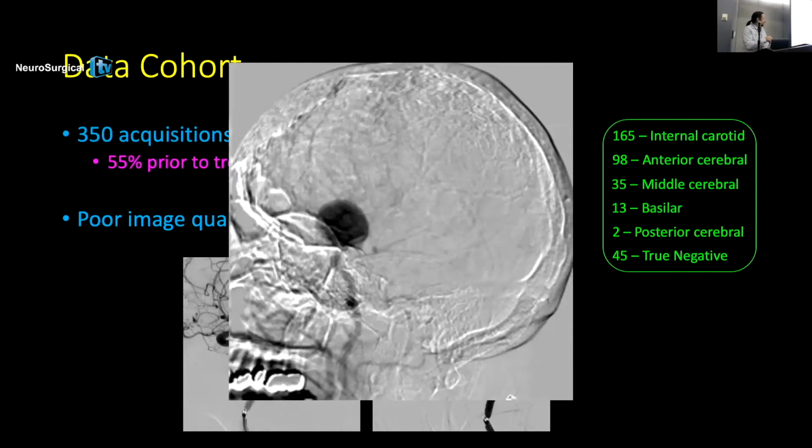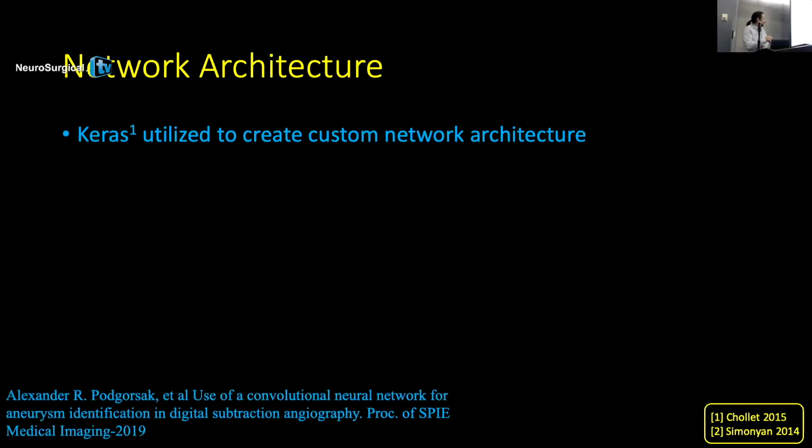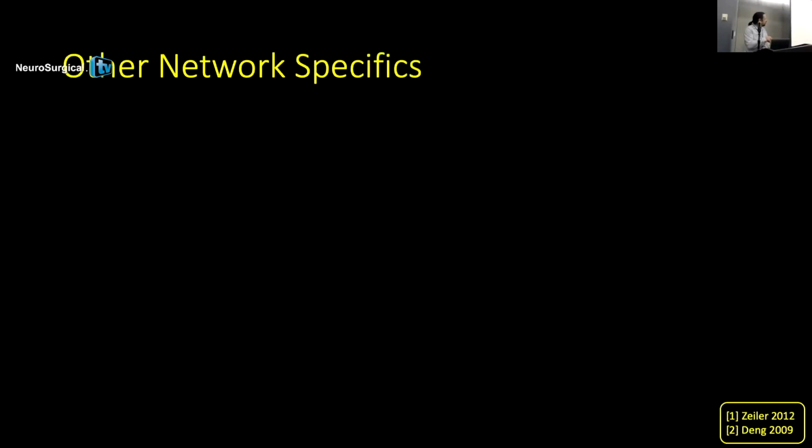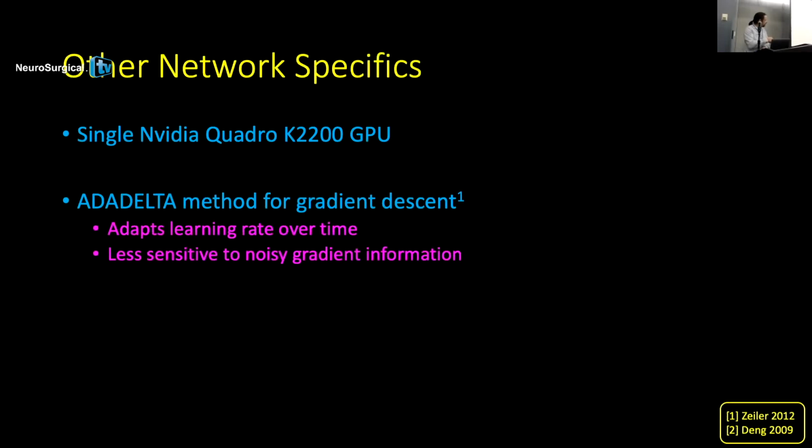We base it on the VGG, and then when you pool it, you add the pixels together in a certain region, and you keep going at it, and then you go the other way around, and you have the output. So these are the details that we use.